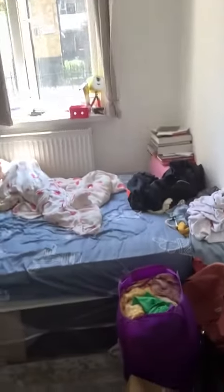Here, this way is the second bedroom. It's bed, table, closet. That's it. And this used to be the living room, and changing it to a bedroom is the largest one. Table, bed, closet, sofa.